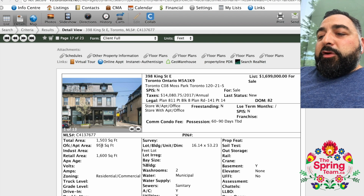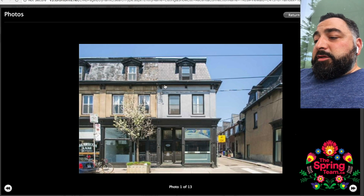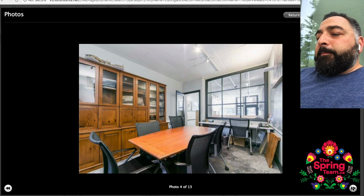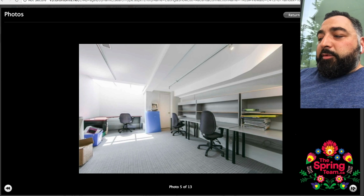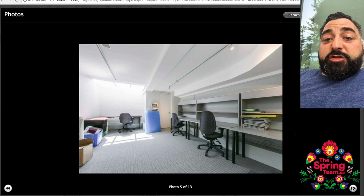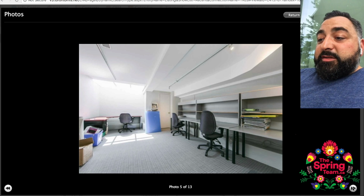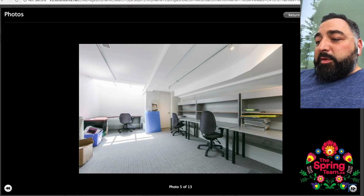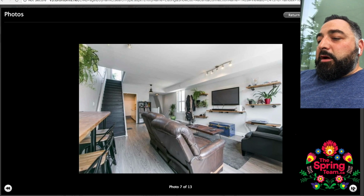You've got a 958 square foot main floor retail that's currently set up like an office. If we take a look at some of these photos here, you've got this space right here. It's beautifully done. Boardroom. If you have a business, this is an ideal live-work opportunity for you to stop paying rent. It's my goal to purchase the building where our team is right now. This is the basement where you have more workspace. If you have a call center or something like that, you can put people down there. But this is the live space. You're not compromising anything on it at all.